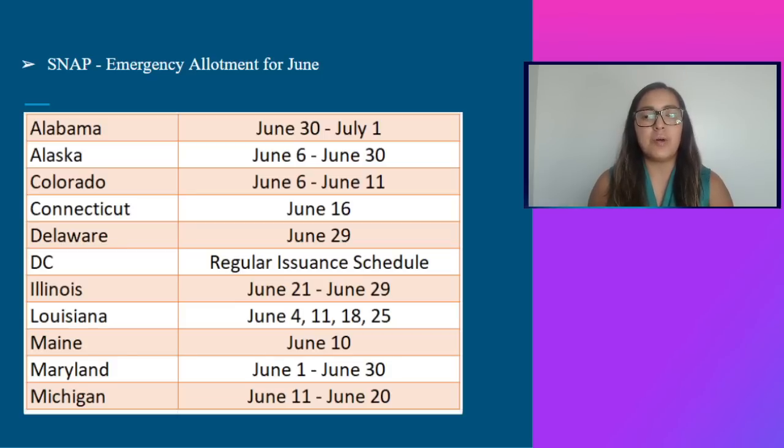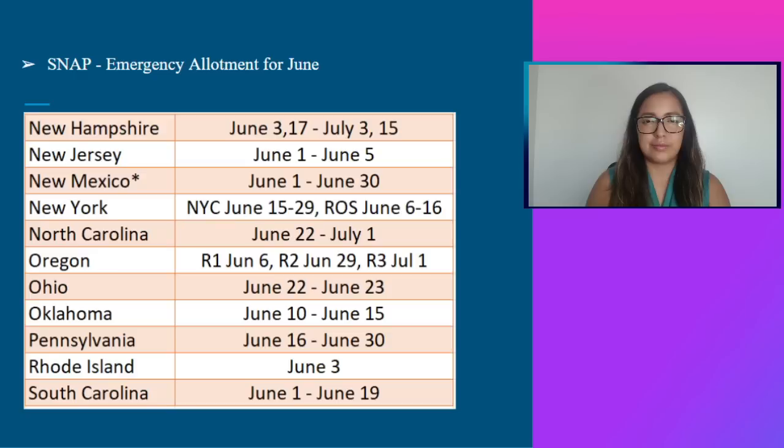Next, we have Illinois, June 21st all the way through June 29th. Louisiana, June 4th, the 11th, the 18th, and the 25th. Maine, June 10th. Maryland, June 1st all the way through June 30th. Michigan, June 11th all the way through June 20th. Next, we have New Hampshire distributing payment on June 3rd, the 17th, or July 3rd or the 15th.